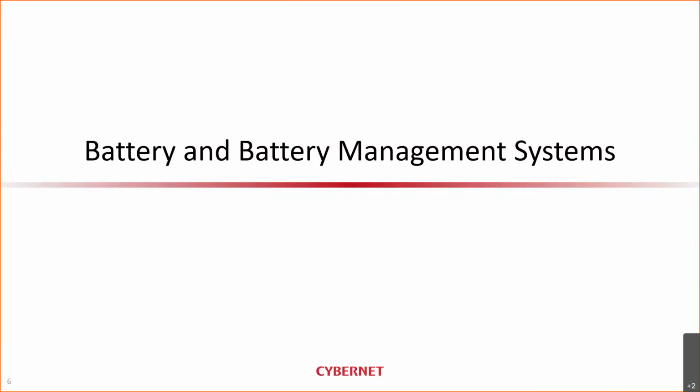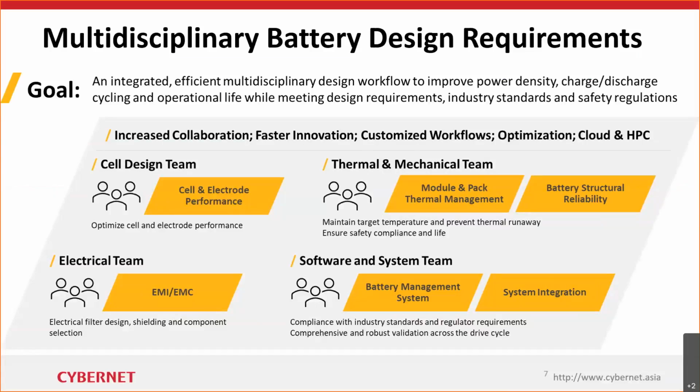The first topic I will show is battery and battery management system solutions. For this kind of battery module, there are multi-physics analysis requirements. From the cell design team, they have to solve the electrochemical problem in the electrode performance. For the battery module or battery pack, we should be concerned about thermal and mechanical issues, like temperature, or mechanical issues such as drop test or shock test and so on.